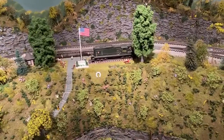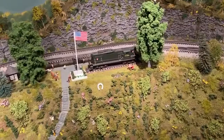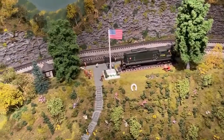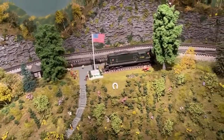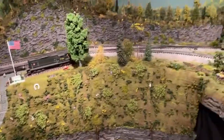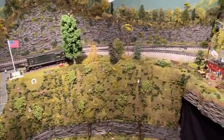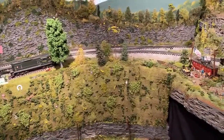Yeah, I thought there was a lawsuit that happened, and the T1 and the S1 duplexes were part of that lawsuit. So I don't think we're going to be seeing those in scale from Lionel anytime soon.